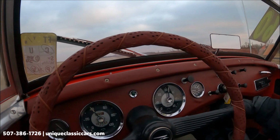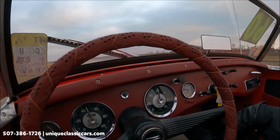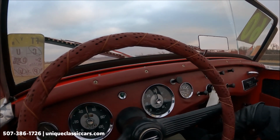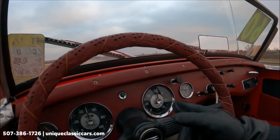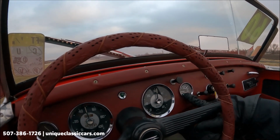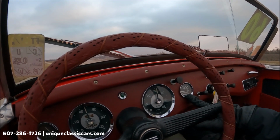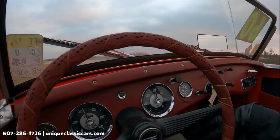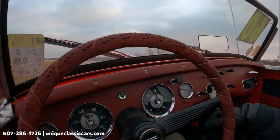It is a great runner. This car runs smooth, accelerates nicely, has a great little exhaust note out the back. Speedometer works here on the left, tachometer works on the right. Now the water temperature gauge has not moved off of 90 degrees, so that may not come up. Our oil pressure is between 70 and 80. That's looking great. Fuel gauge is showing full.